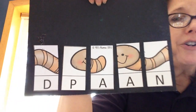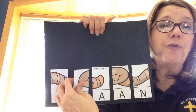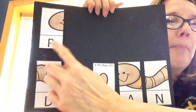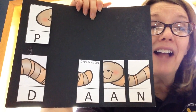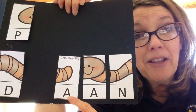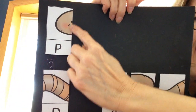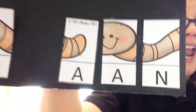What letter would come first in Panda? That's right, the P comes first. So let's put it over here. All right, let's take a look. What would come after the P? A letter that says A. You're right, A says A. Now, we have a dilemma. We have two A's. This is going to be tricky. Which A do we want? Take a look. It's the A that has the other part of the worm's face. So which A is it going to be?